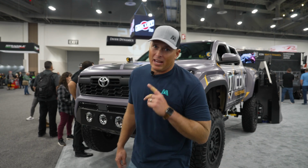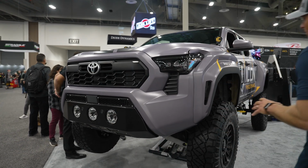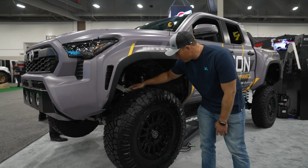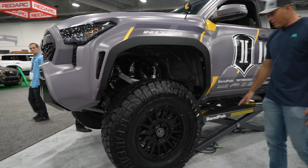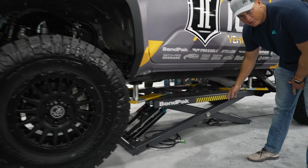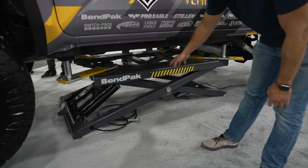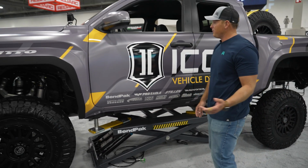The Icon Vehicle Dynamics booth with a wide body Tacoma here that has some fiberglass fenders. Of course, you got the Icon billet upper and lower control arms. What I really like about this setup is, look at this bin pack lift, for all you garage mechanics out there. Instead of having a full lift, you could just have that to lift up your truck. Pretty sweet if you ask me.